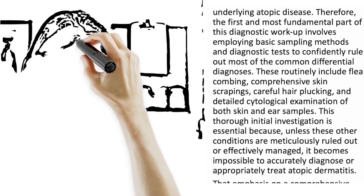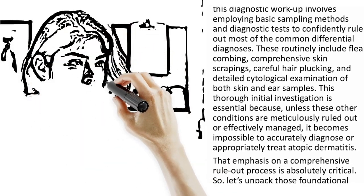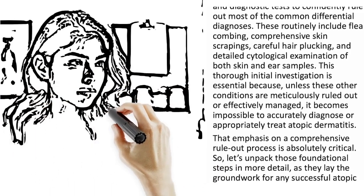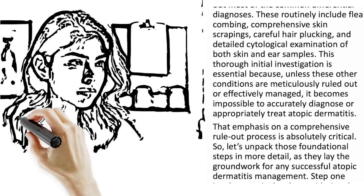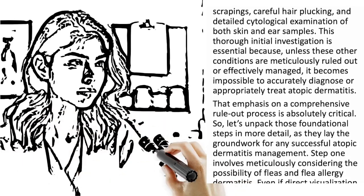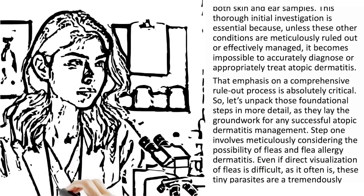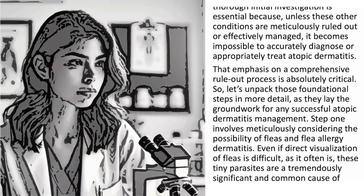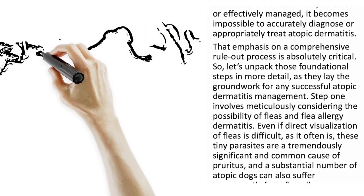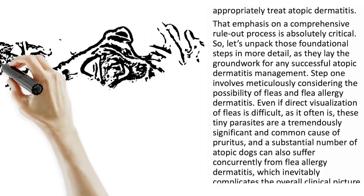These routinely include flea combing, comprehensive skin scrapings, careful hair plucking, and detailed cytological examination of both skin and ear samples. This thorough initial investigation is essential because, unless these other conditions are meticulously ruled out or effectively managed, it becomes impossible to accurately diagnose or appropriately treat atopic dermatitis. That emphasis on a comprehensive rule-out process is absolutely critical. So, let's unpack those foundational steps in more detail as they lay the groundwork for any successful atopic dermatitis management.